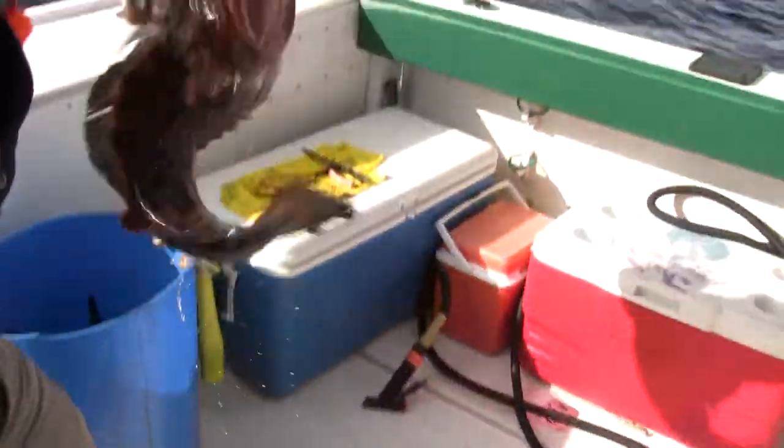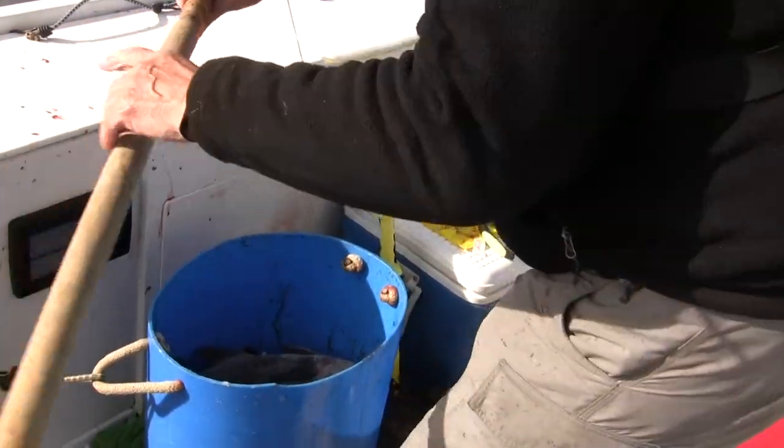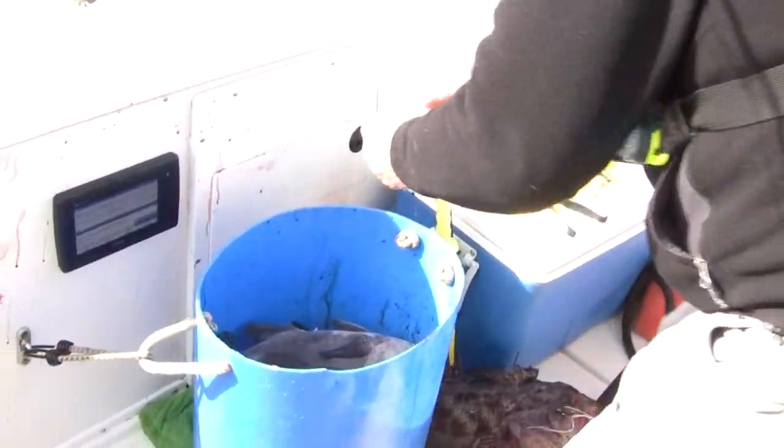Lingcod! Here, let me hold your pole and you gaff him, okay? Yeah, need your pole. Coming back up. Didn't want to stay in the bucket much. You don't like it in that bucket, huh? He climbed right out. He's got blood all over the boat.